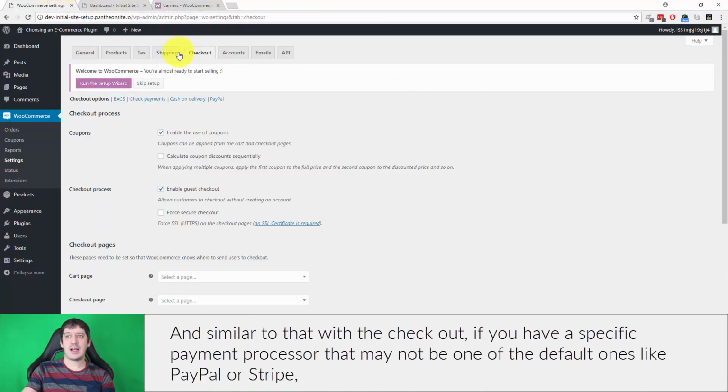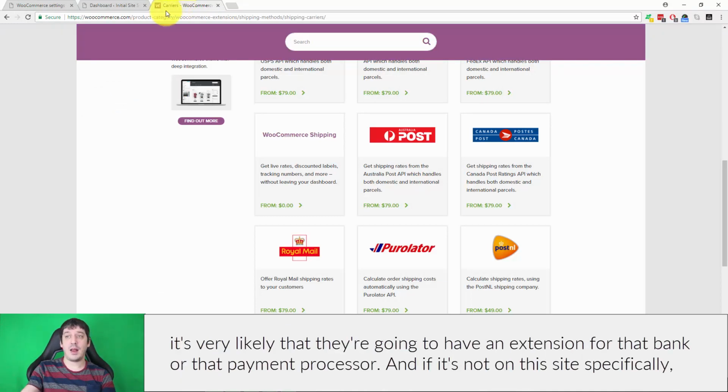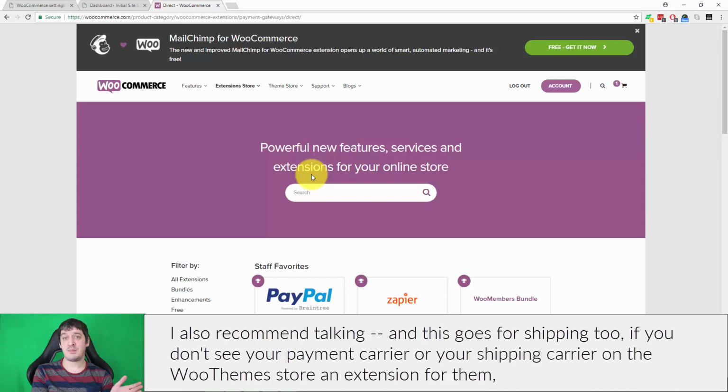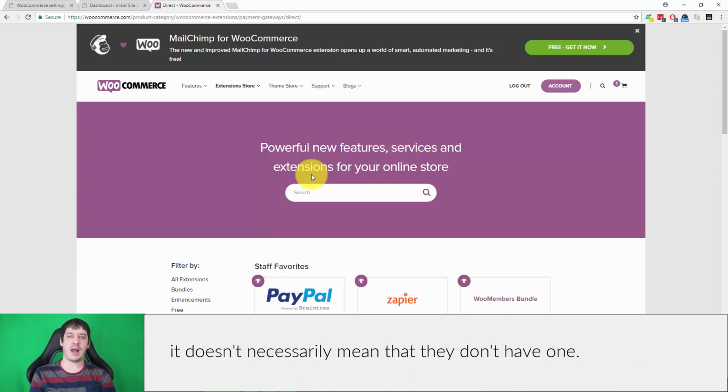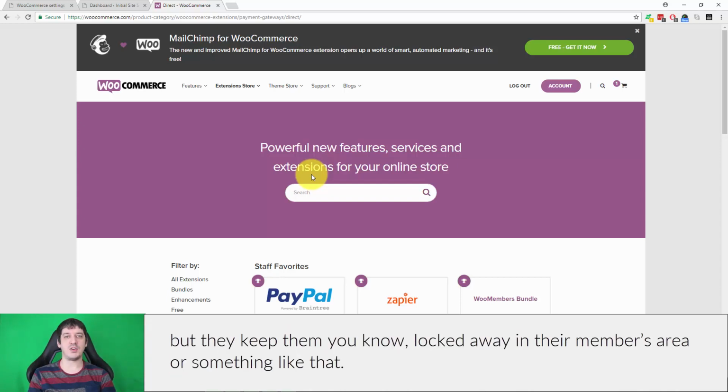And similar to that with the checkout, if you have a specific payment processor that may not be one of the default ones like PayPal or Stripe, it's very likely that they're going to have an extension for that bank or that payment processor. And if it's not on this site specifically, I also recommend talking to them, and this goes for shipping too. If you don't see your payment carrier or your shipping carrier on the WooThemes store, an extension for them, it doesn't necessarily mean that they don't have one. If you contact them, ask them if they have an extension for WooThemes or for WooCommerce, because I've seen it sometimes where they have those extensions available, but they keep them locked away in their members area or something like that.